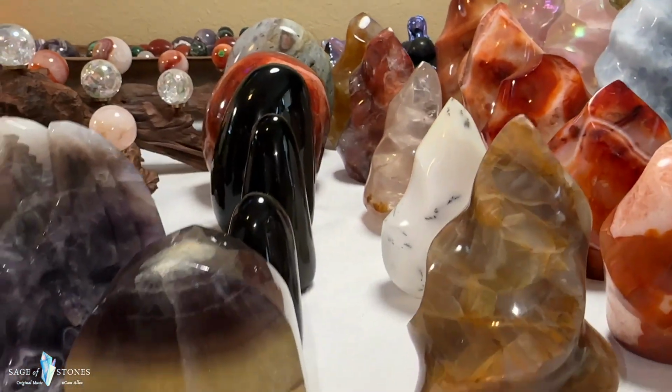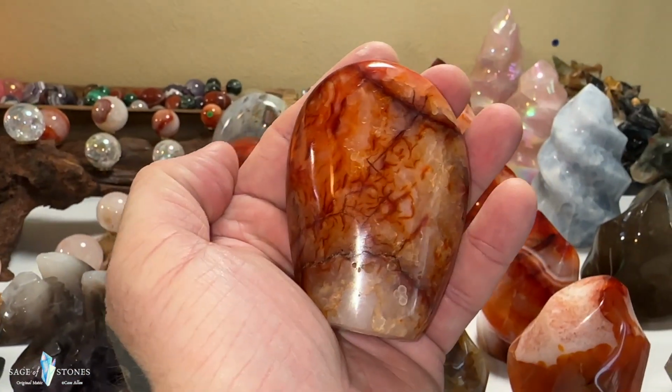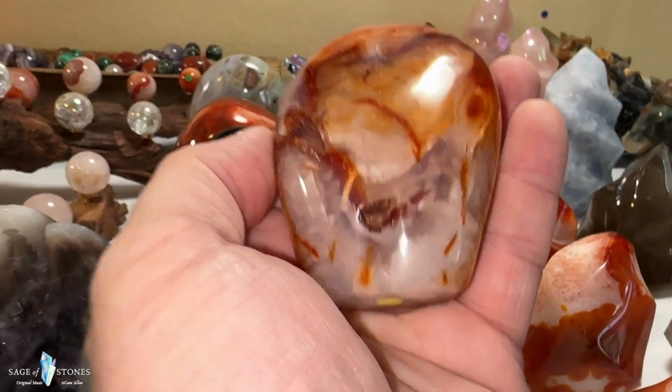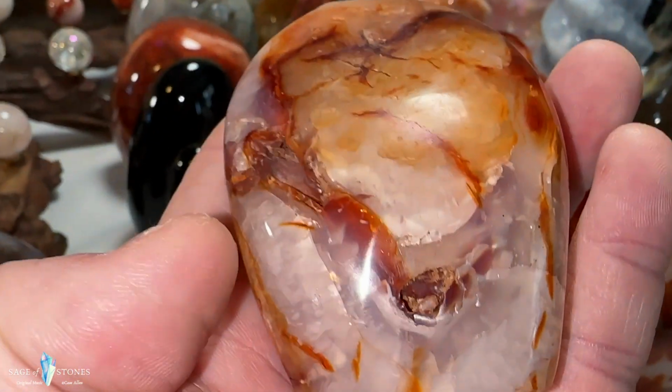And then I've got a couple of smaller carnelian freeforms. So this is the first one. And again, this one's got a little bit of a druzy vug in it.